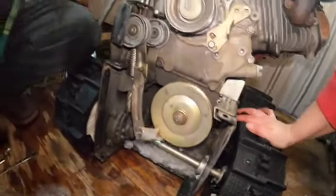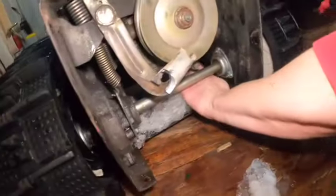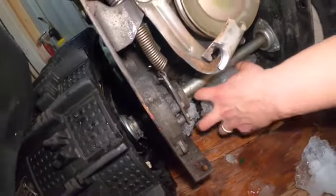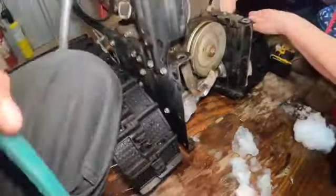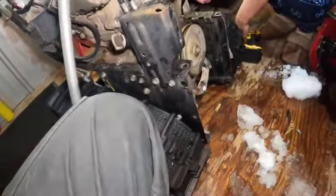No. Here, hold that. It's weird there's ice in there. Huh, that's super convenient. Where's your extension? Is this in your way?